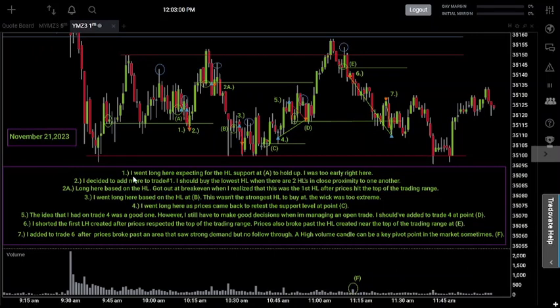So right here I went long, expecting for the higher low support at A right here to hold up, but I was too early. And the thing about it is, when you have two higher lows that are in close proximity to each other, like 1 right here and 2 right here, you really need to just go long towards the lowest level of whichever higher low comes first.